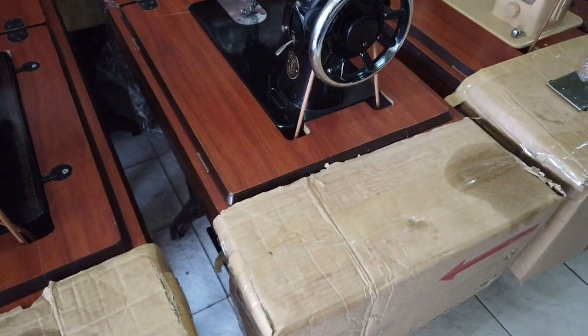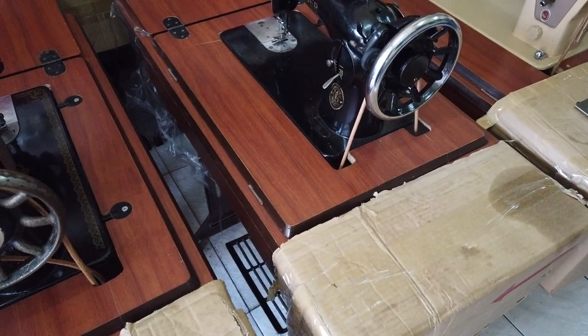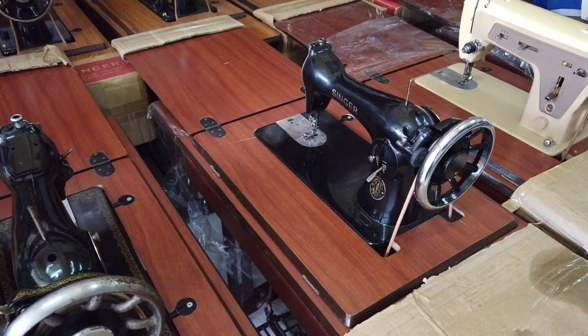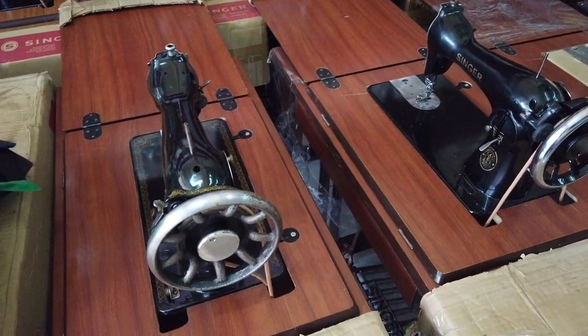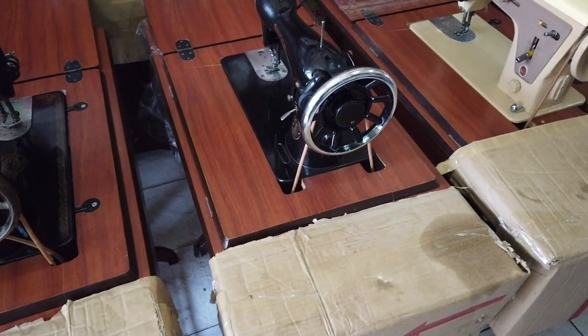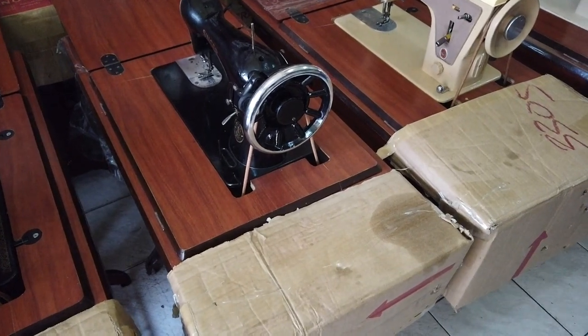And everything is refurbished and conditioned. In fact, they will just check that everything is running smoothly before they even deliver it to you. They also deliver where you are in Cebu City for extra costs. And the prices of the second-hand sewing machines from Japan vary.